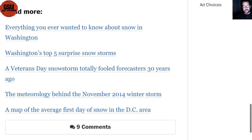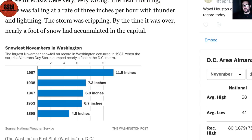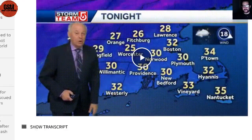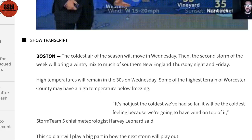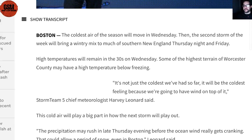So we'll keep our eyes on this upcoming storm, as I will go over right now with you guys here, the New England storm. We are looking at the coldest air of the season here in Boston. We'll move in Wednesday. Then the second storm of the week will bring a wintry mix to southern New England Thursday night and Friday. High temperatures will remain in the 30s on Wednesday.